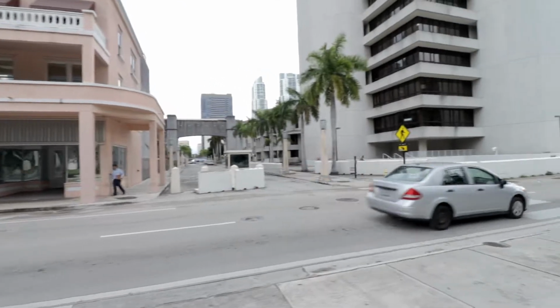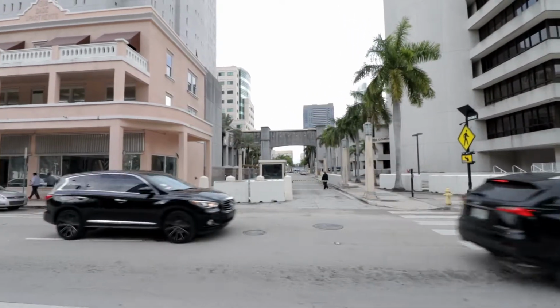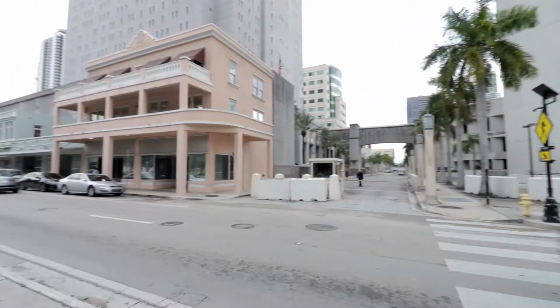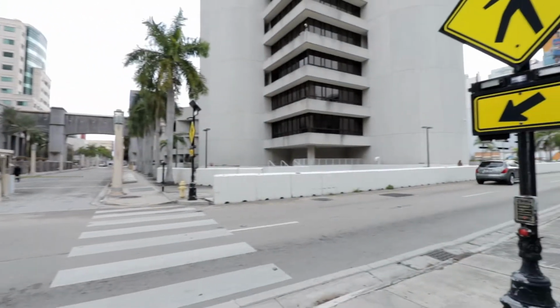So again, some more courthouses here. And right behind there is a cool little area, but this is actually the Miami-Dade Detention Center. It's a federal detention center. I'm going to walk by there. Obviously I can't film in that area as well. And then we'll hit the Wolfson campus of Miami-Dade College.